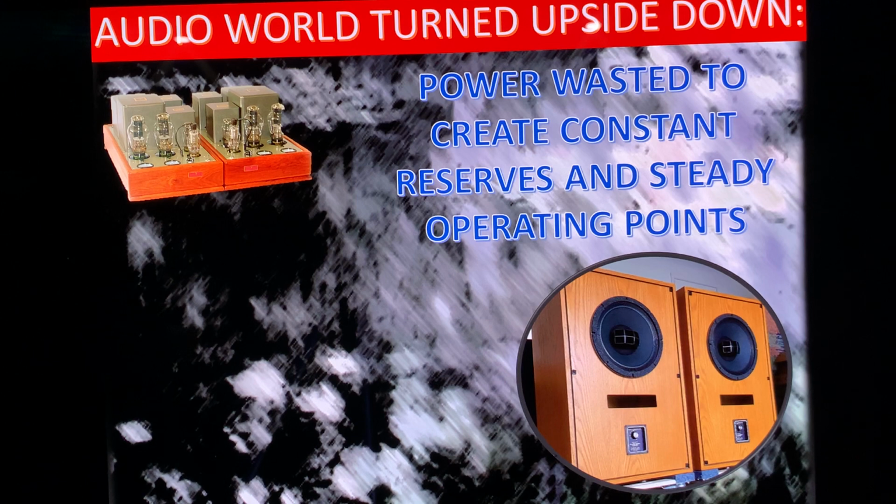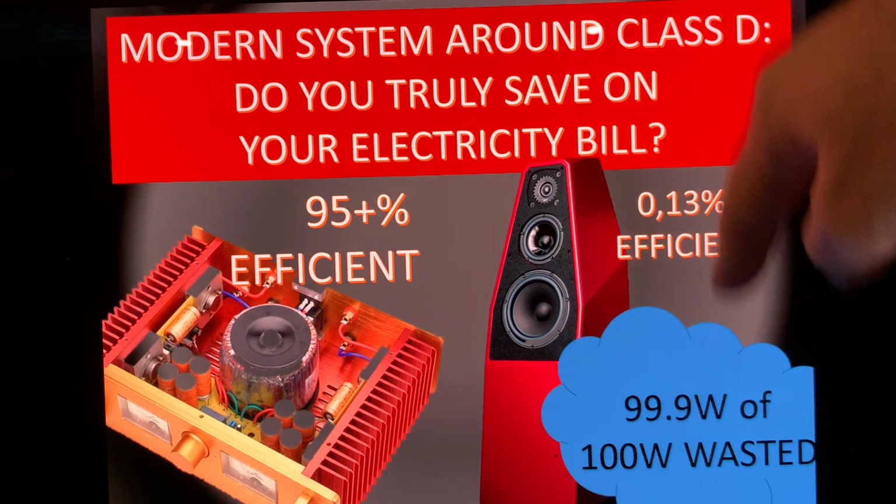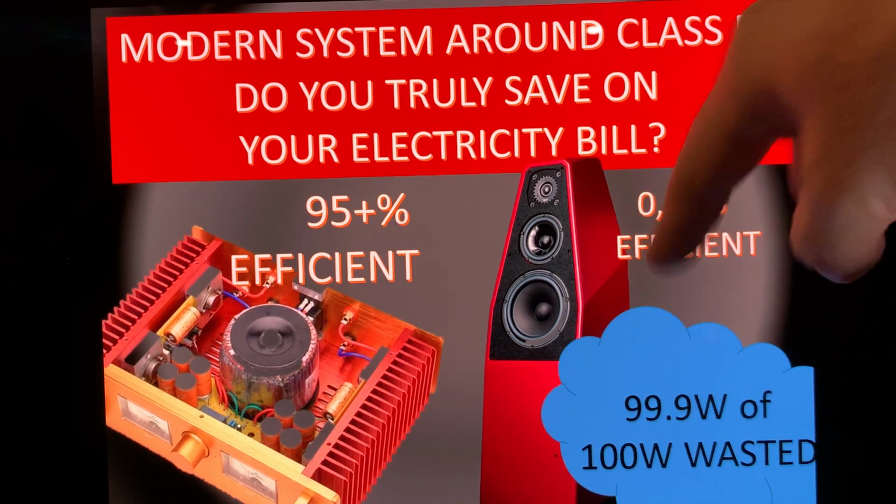So now we went through all of these things, and here goes the letdown for those people who think that they are saving big time on electricity bill by using a Class D amplifier and the modern system with low efficiency loudspeaker. The problem here is that even though you are saving on the amp, that's very true, but instead of needing just a very trickle amount of power, you need power in the 100 watt levels, because your loudspeaker is the point where the energy is wasted.